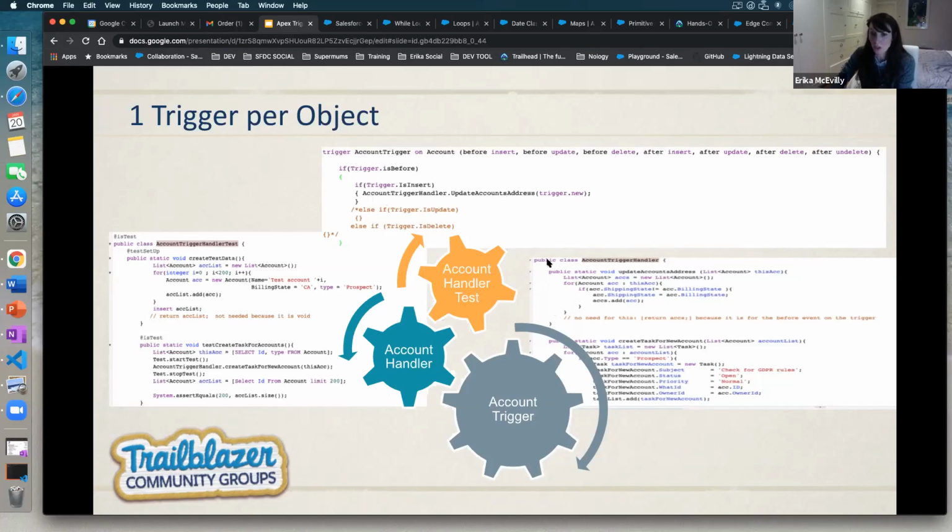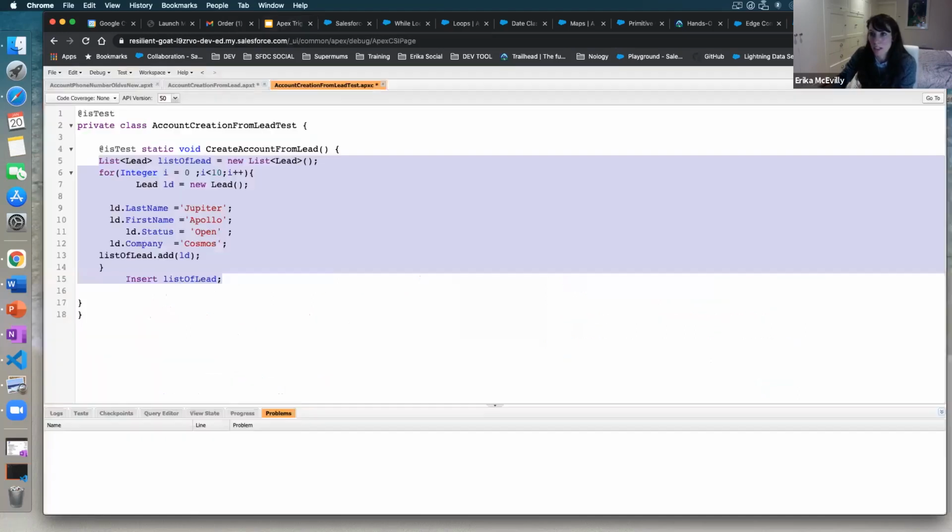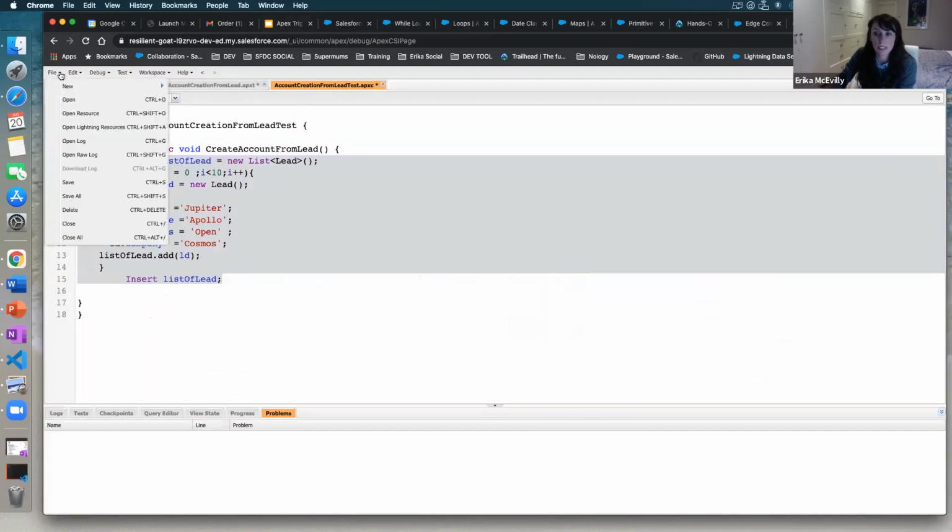And to check that your automation is working, you will create a test class to check that your method is working. And your test class will look like this, the same way we have it in the developer console. And we will put the name of our method, and then we'll check every single one of the methods. So this is the best practice from Salesforce.